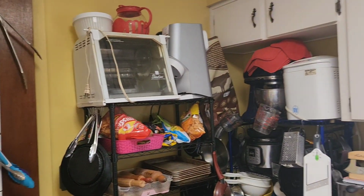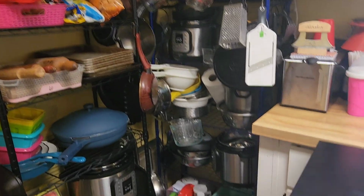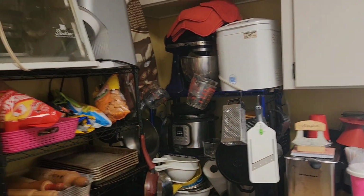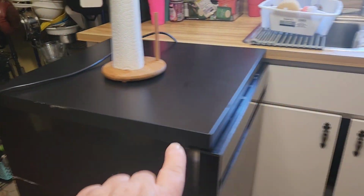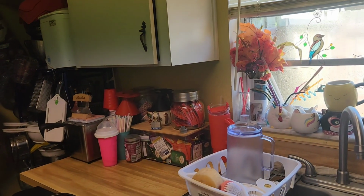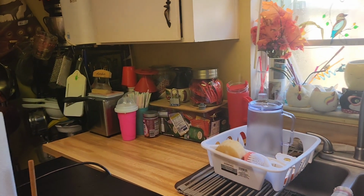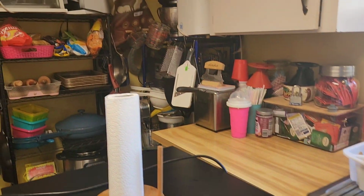Oh. Over here I switched things around and put the big appliances in here to get them off the counter. Everything's got a place. This is a portable dishwasher, so this kind of gets moved around. And then I put stuff that we don't use very often over here because it's hard to get to this area. We have to pull the thing out, but it's not that hard.